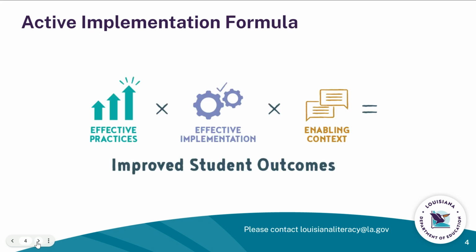So how do we ensure that our literacy initiatives will lead to improved student outcomes? We must plan for an approach that includes 3 core areas, seen in the formula on this page. Effective practices will ensure that those practices are grounded in evidence-based practices that are teachable, learnable, doable, and accessible in practice. For effective implementation, we must consider the stages of implementation along with the implementation drivers, which considers the competency of the staff, the needed organization or procedures within a school system, and also ensuring fidelity.